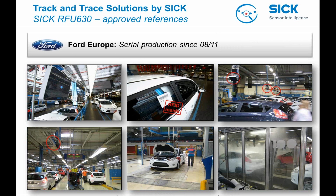The next installation in the assembly shop is at Ford. Here we already have an installation since August last year. There are several points we need to address. On the top left picture you can see a reader that is looking from the top down to a transponder that is attached to the backside window of the car.